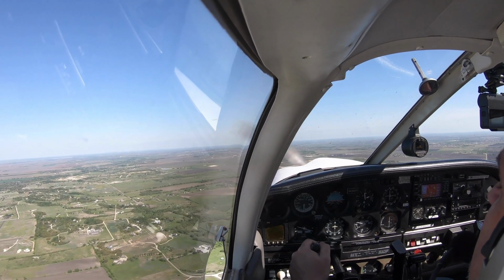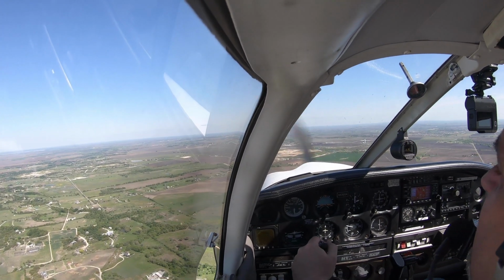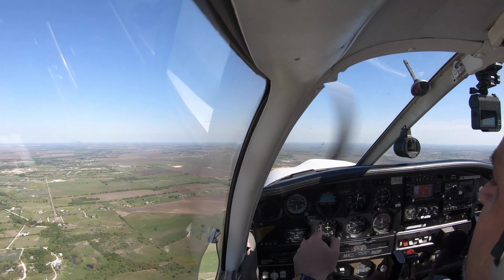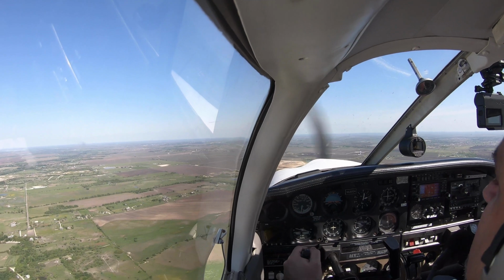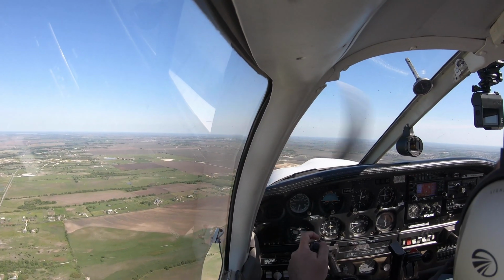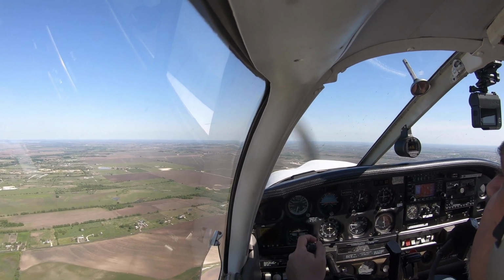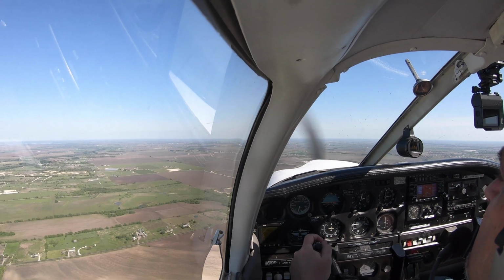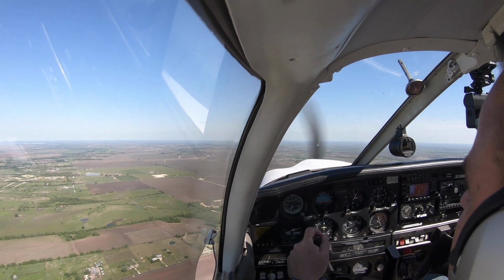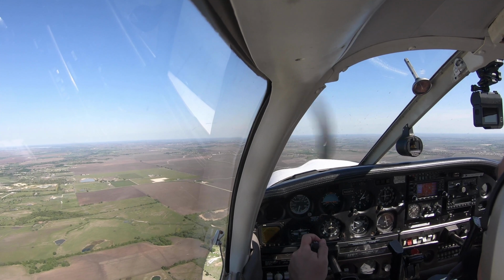Alright, so we'll be making right traffic for 17, so we're in a right midfield downwind for Taylor's. Right midfield downwind for 17. So go ahead and report, so you're 7 miles to the west. Regular traffic, experimental 28 Bravo, clear the airspace to the south, sitting out on 2,100. Taylor traffic, Archer 43954, 7 miles from the west for right traffic, runway 17, touch and go, Taylor traffic.